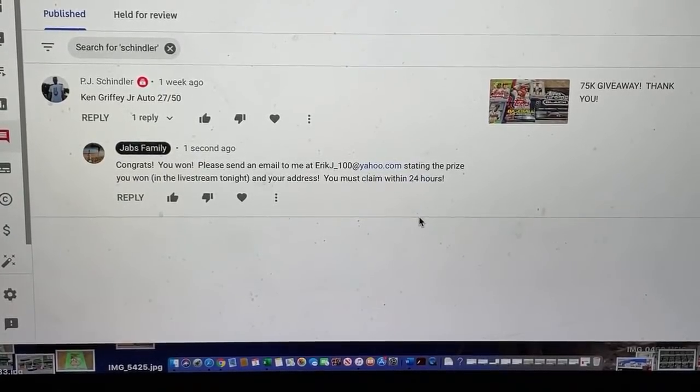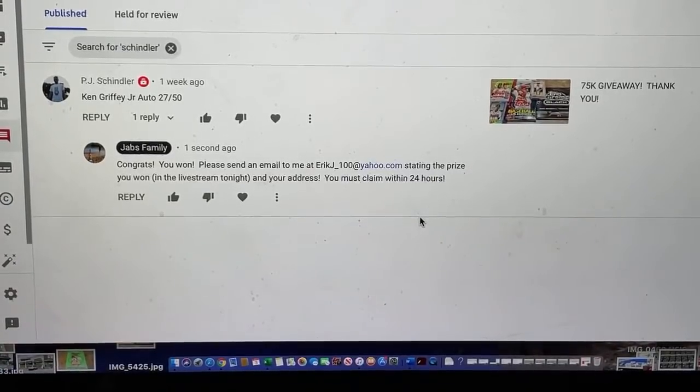My goal is to get all these out by this weekend. I don't want these sitting on my giveaway shelf. I've got a shelf with like a dozen things on it, and I don't have room for anything else there.